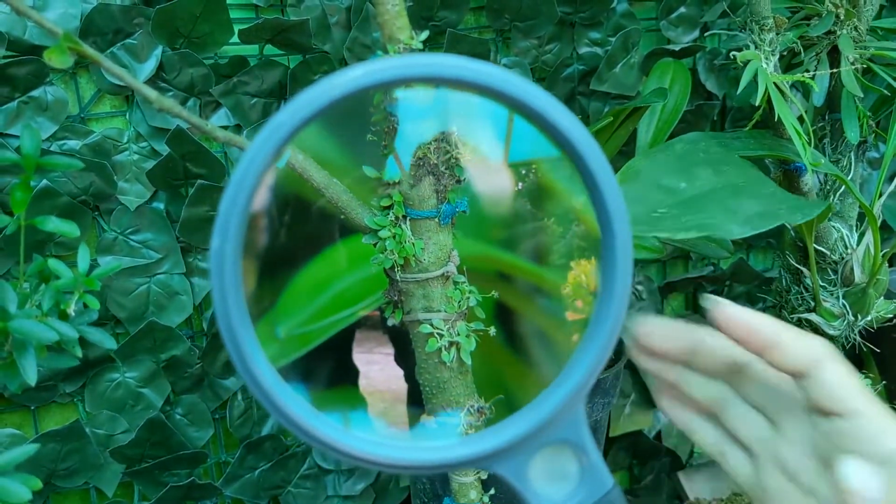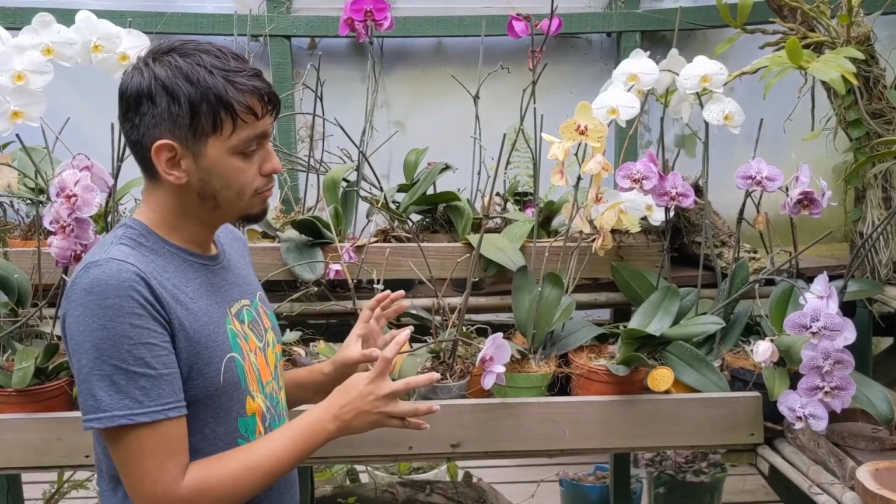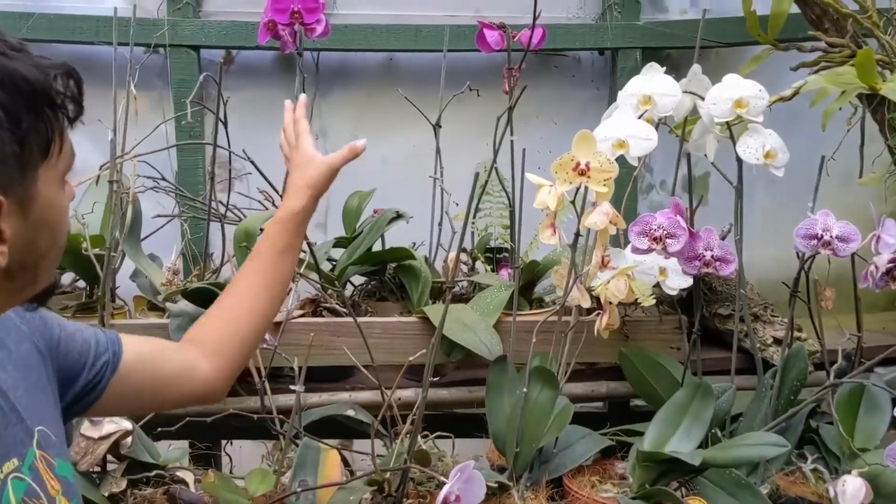There could possibly be smaller than this. Alright, so this is basically one of the groups of orchids that most people know about, and it's the one you would see in stores all over the world. So the group is called the Phalaenopsis orchids or moth orchids.